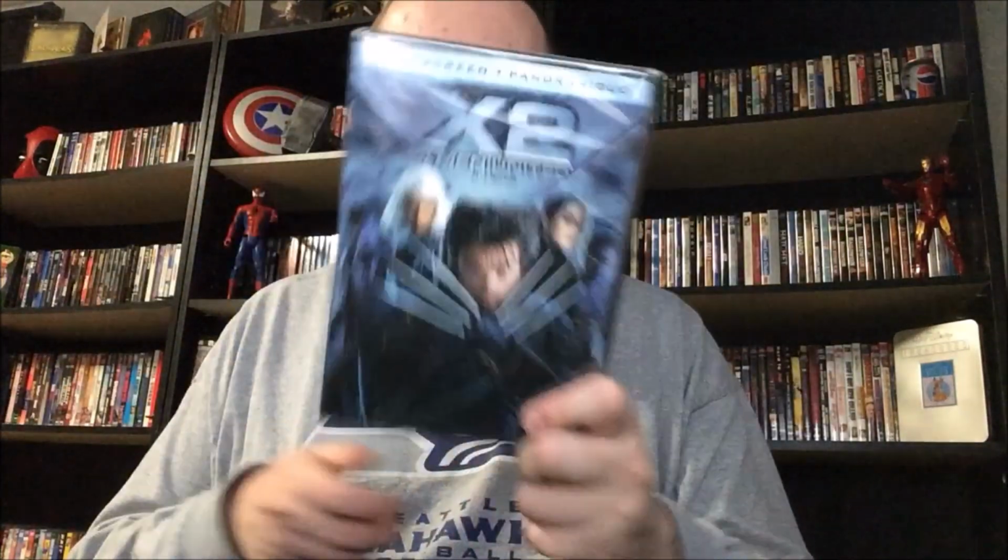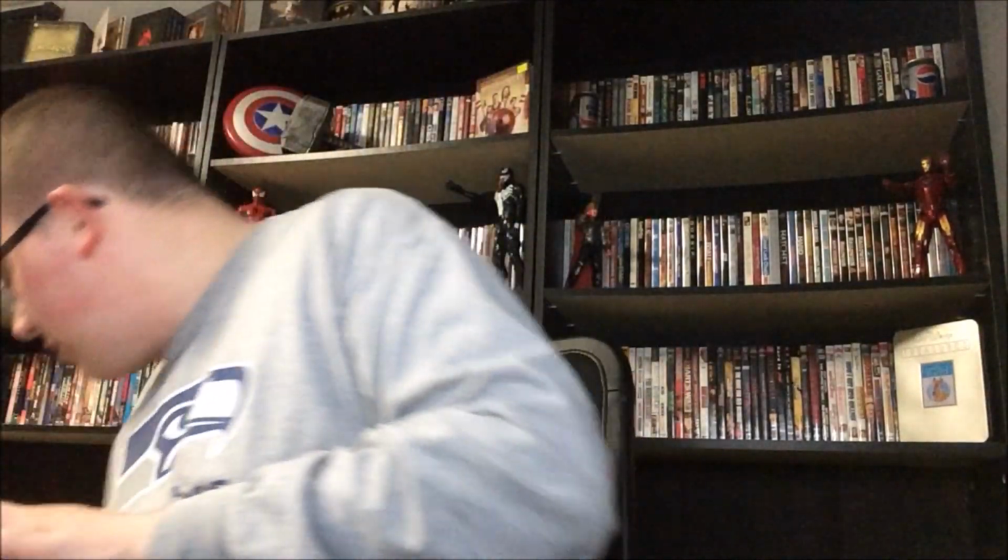And then the next one here is another one I'll be getting rid of. And it's actually brand new factory sealed as far as I can tell, and that is the widescreen version of X2 X-Men United. So we did have X3 a little while back, and now we have X2. And this one, like I said, is brand new, factory sealed and everything, so that's pretty good. I do already have it on Blu-ray though, so technically I do not need this one. So that will also be going into the sell pile.